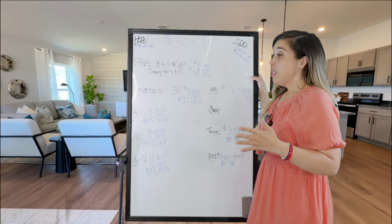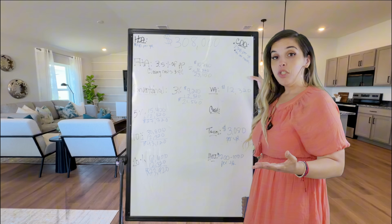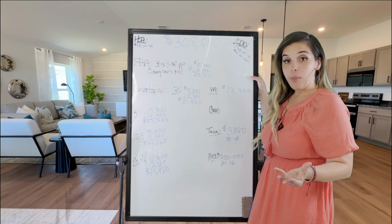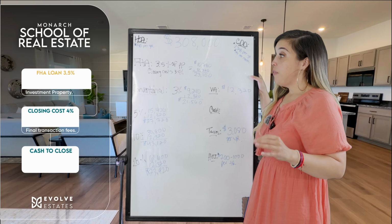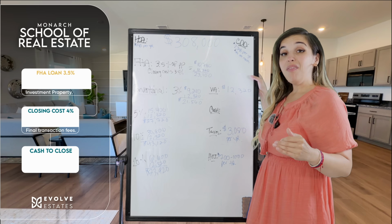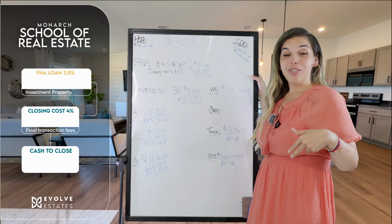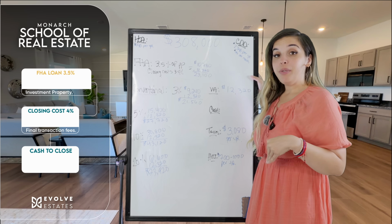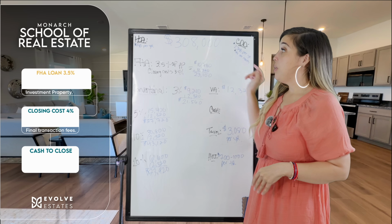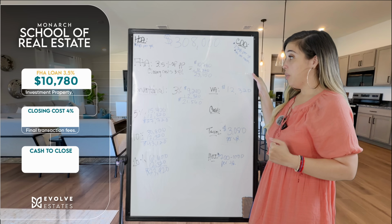Now, when you're going to purchase a house and you're going to finance, you have a lot of different financing options. I'm just going to talk about a few of the more popular ones, starting off with FHA. FHA is primarily for first-time home buyers. However, if you haven't owned a home within the last 3 years, you're considered a first-time home buyer, so you can still qualify for this, okay? Minimum down payment is 3.5% of the purchase price. So if we do 3.5% of $308,000, we have a down payment of $10,780.